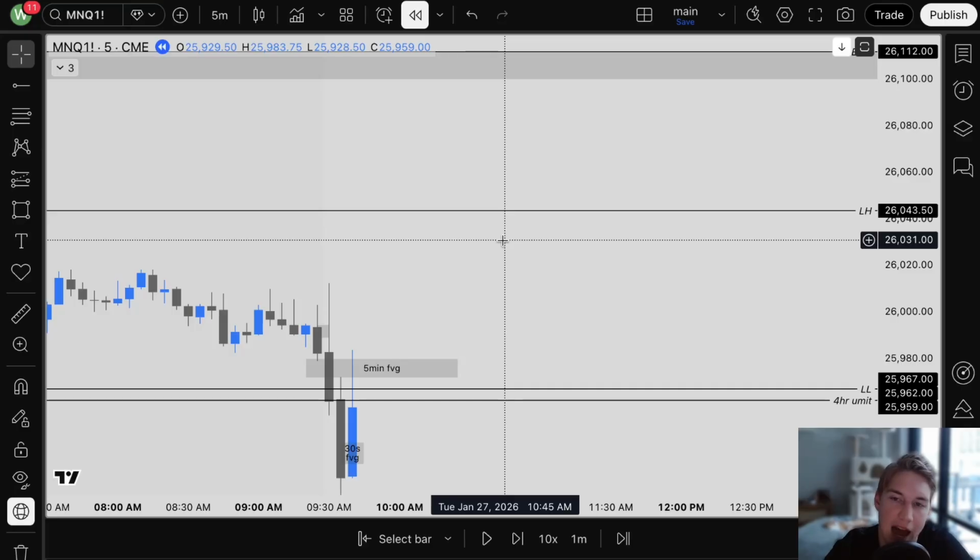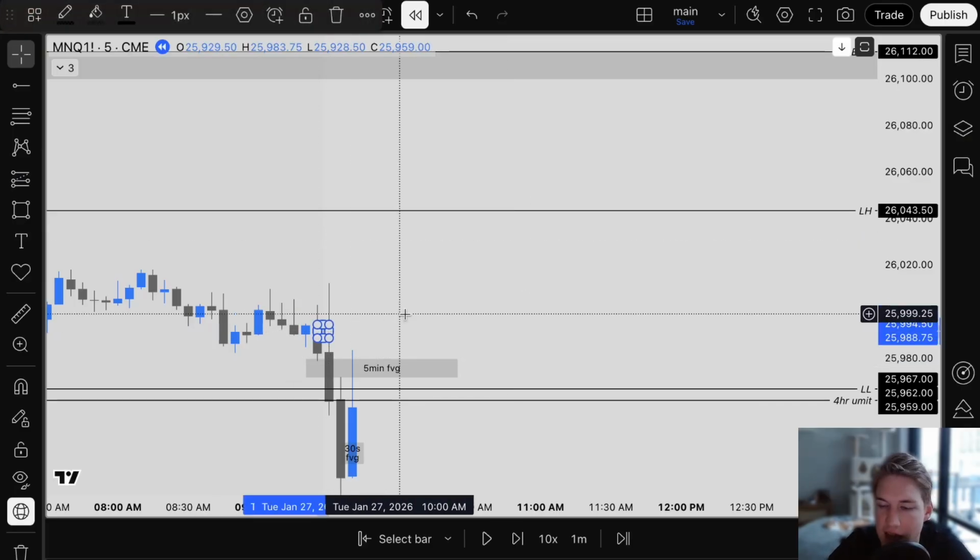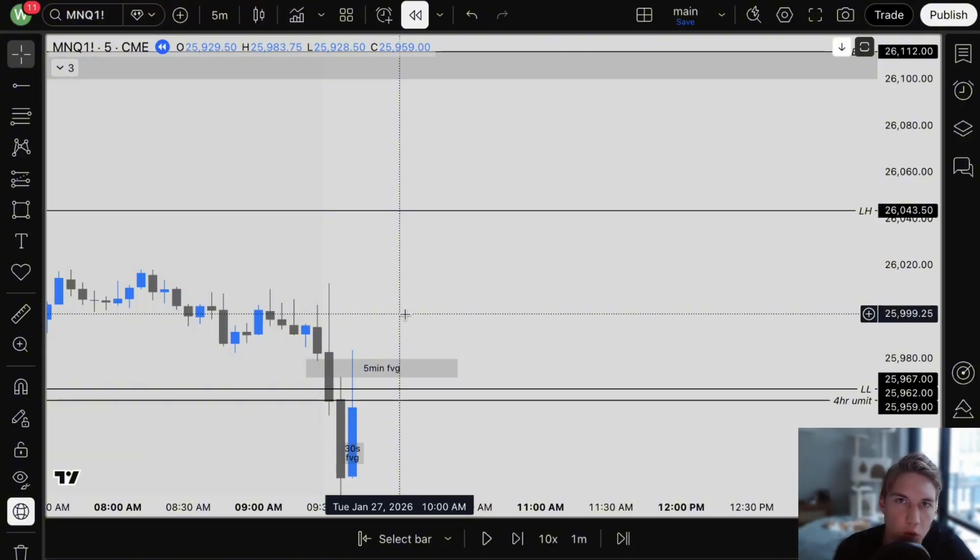Now, I trade a really high RR strategy. If you guys know me, if you guys have been following some of my videos, you know I trade a high RR strategy. I'm not interested in 1-to-1s or 2-to-1s. I want at least a 3-to-1 risk to reward.